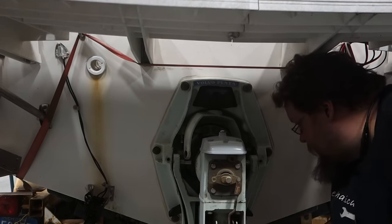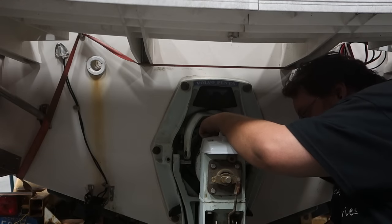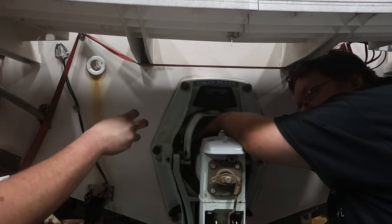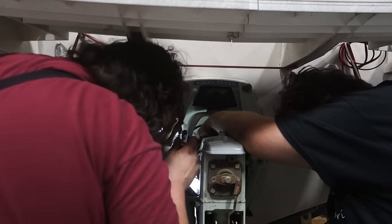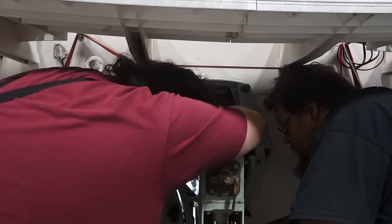I don't know. See, everything's going to be rusted solid together. That's what I'm afraid of. What, does this whole shaft come out? It should pull. From what I've seen of other outdrives, there should just be tines going into the drive, you just pull it right out. Should be, just like a drive shaft. Yeah. That's what it should be.